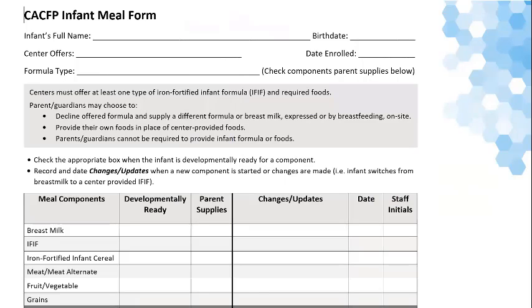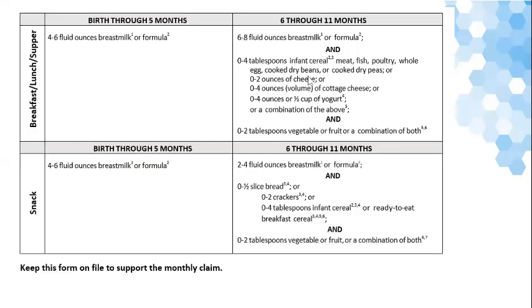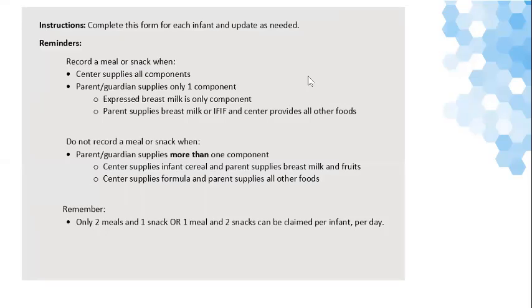Each infant should have a CACFP infant meal form on file. This is how reviewers can tell if an infant is developmentally ready for each component. The CACFP infant meal form will take the place of the infant formula offer form previously used. This form must be completed for each infant to include the infant's full name, birth date, and formula type. So here is where we will know if an infant is developmentally ready. The infant meal form also has the infant meal pattern as well as instructions on how to complete the form.